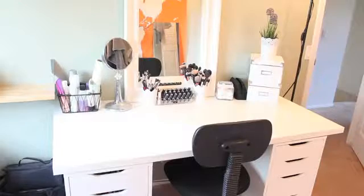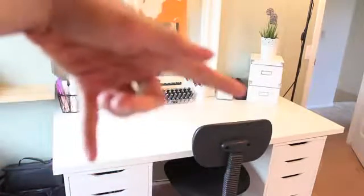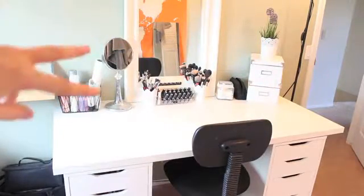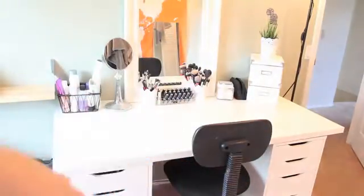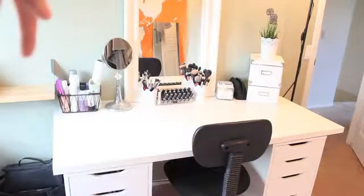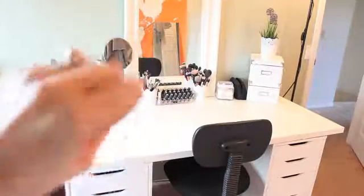So here is an overview of the space. This is my desk. I've got the two Alex drawers with the tabletop that comes with it, the mirrors from IKEA. I've got a basket, a mirror, some boxes holding some extra stuff, a lamp, a good old chair. I think the chair is from Walmart. I've got my makeup kits off to the side, a random shelf here, and yeah, this is the overview. So let's get right into it.